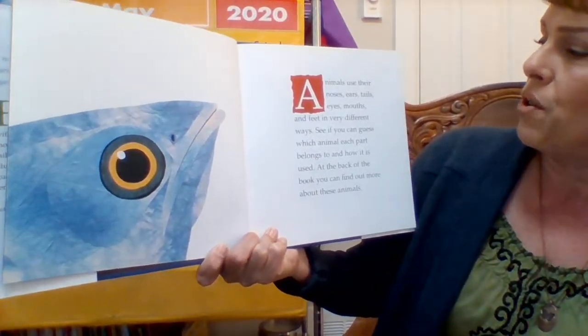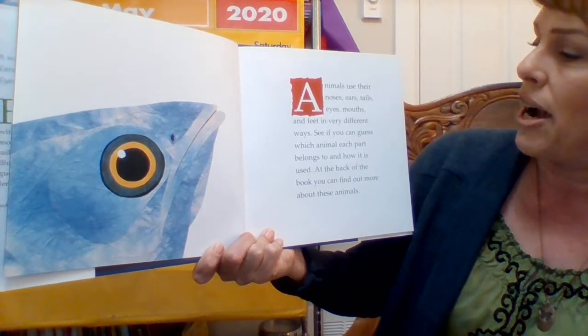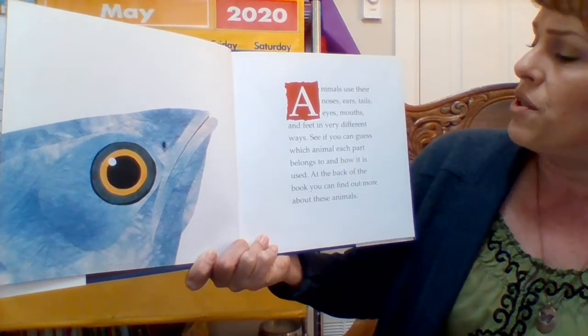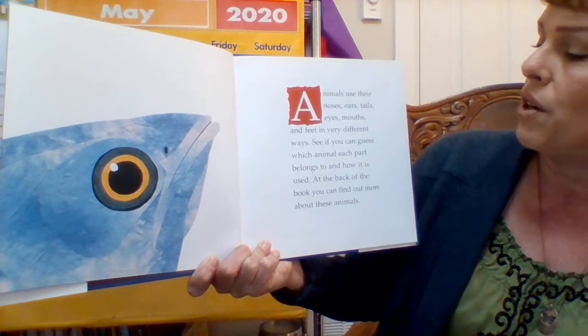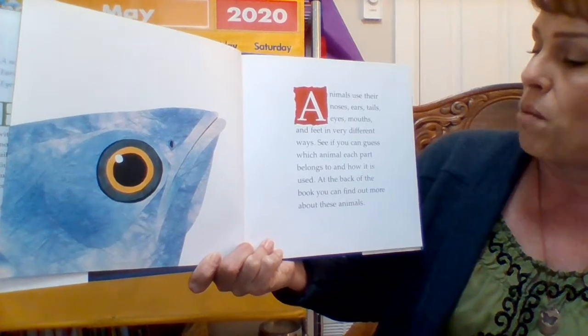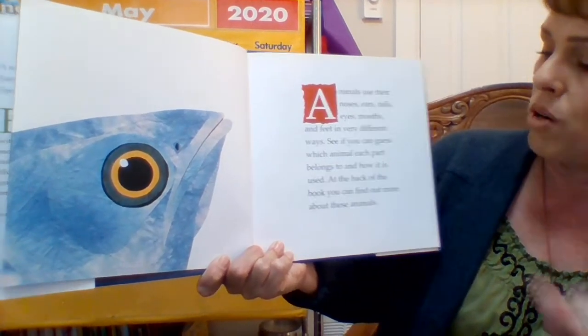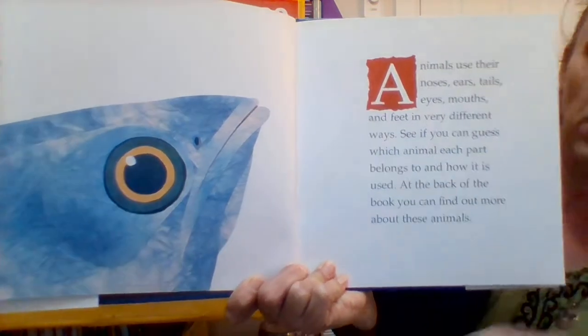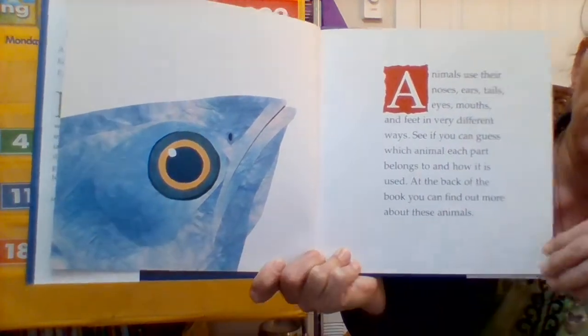Animals use their noses, ears, tails, eyes, mouths, and feet in very different ways. See if you can guess which animal each part belongs to and how it is used. At the back of the book, you can find out more about these animals. Does this animal have a tail?